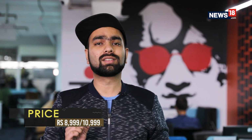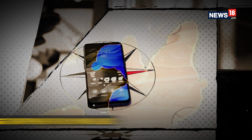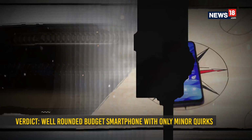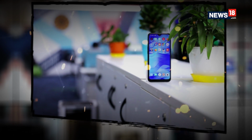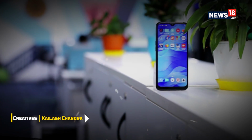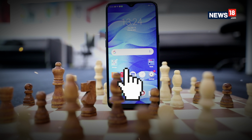So, Redmi or Realme? Well, the Realme 3 is definitely one of the best smartphones under 10,000. But that doesn't make it better than the Redmi Note 7. Simply because the latter actually comes with a lot of features which you don't find on the Realme 3, and it is also coming in a much more handsome package. Our suggestion is, if you are on a strict budget, then go for this one. But if you can add just $1,000 more, then the Redmi Note 7 is the better choice.